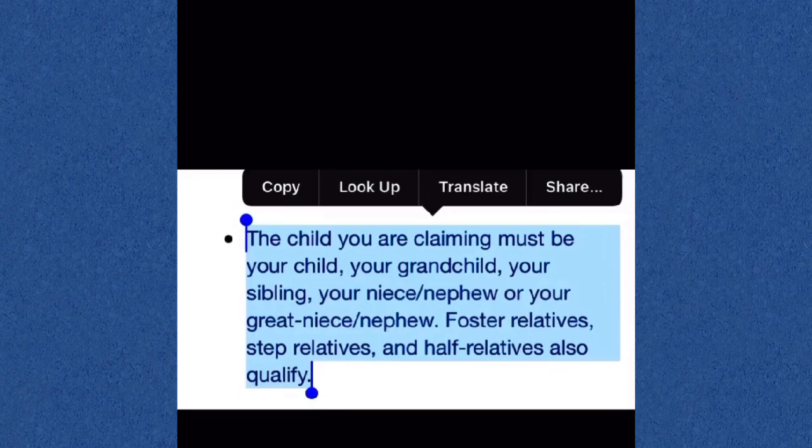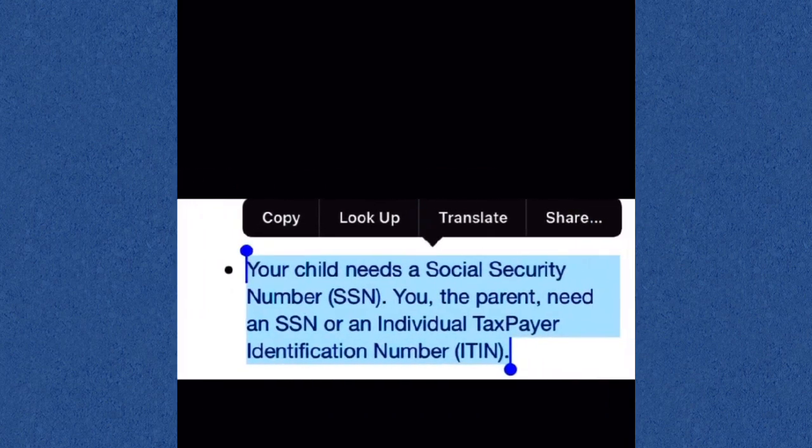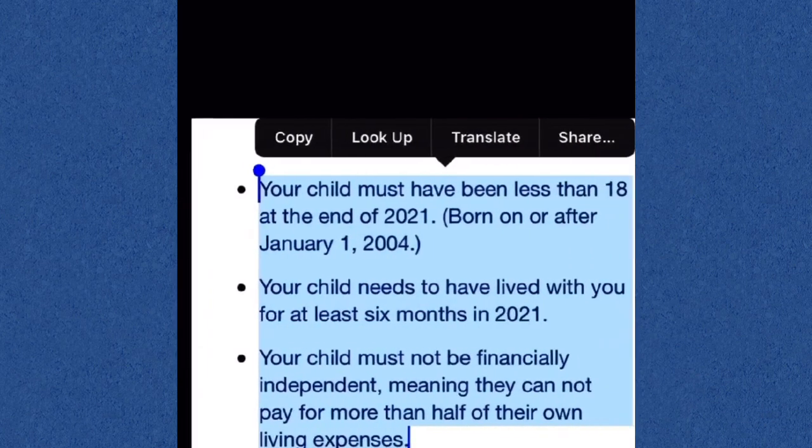The child you claim must be your child, your grandchild, your sibling, your niece, nephew, or your great niece, nephew. Foster relatives, step relatives, and half relatives also qualify. The child needs to have a social security number. The parent needs to have a social security number or an individual taxpayer identification number, ITIN number.